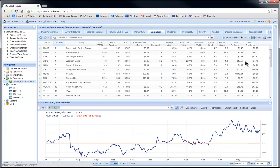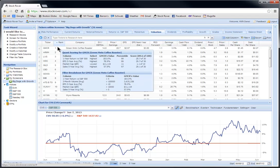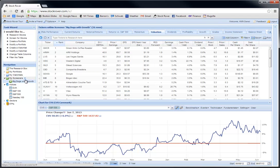You would want to research these stocks in more depth before you commit capital, but it would give you a great starting place, and certainly I'd recommend starting the research with the highest ranked stocks. So that's our first quant screener.